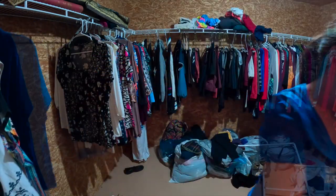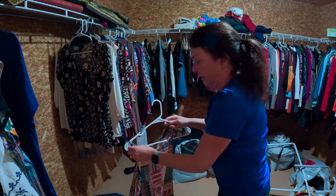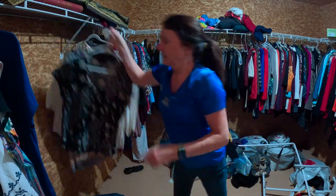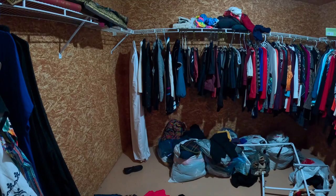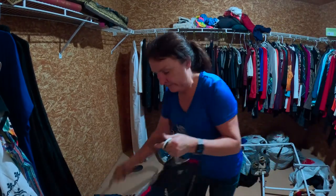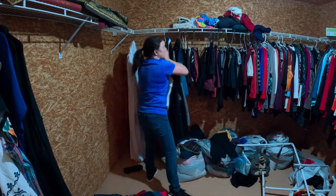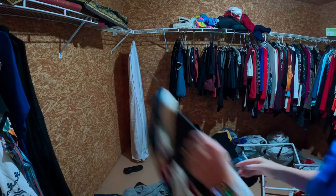I know what you're thinking. Yes, this is a lot of clothes. This took the majority of the time in the basement as she had to decide if it was the right size, and if she still wanted it.